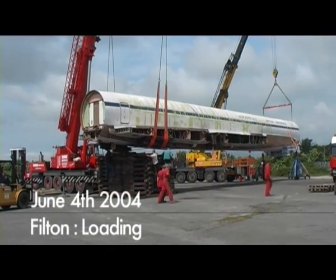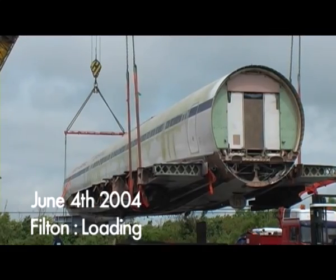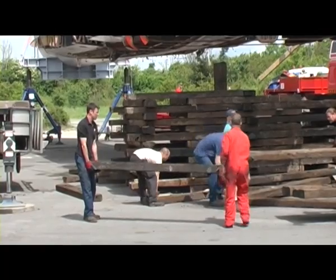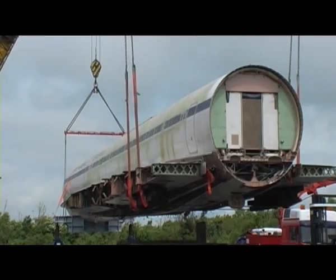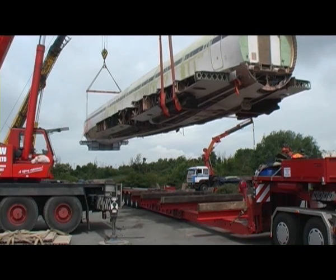With the wings safely at Brooklands, the focus of the work returned to Filton, where the 95-foot-long centre fuselage section was loaded. A delay of a week had occurred before the fuselage was moved to avoid clashing with a busy bank holiday weekend.